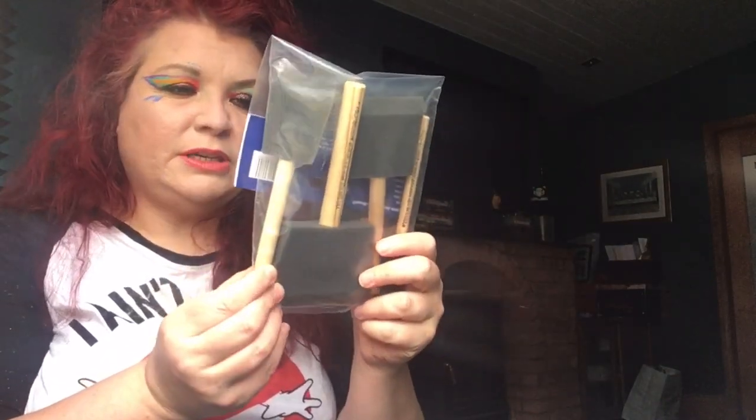Apologise. Okay, this is actually from B&M, not B&M. This one's from eBay, and it is the 4-piece foam brush set, and I think that was $2.99.